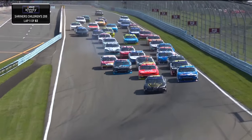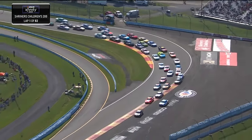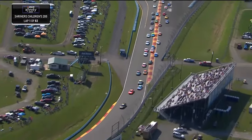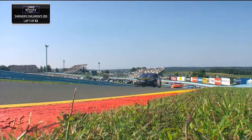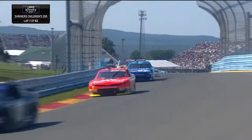Gibbs hard into turn number one. He has the advantage as they go through one, and now some off track headed up to turn number two. Ty Gibbs trying to get away as Justin Allgaier slips through and by Daniel Hemric for second. Hemric will fall to third. You've got Kyle Busch right there in fourth.